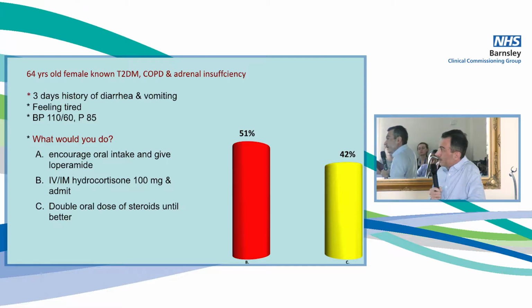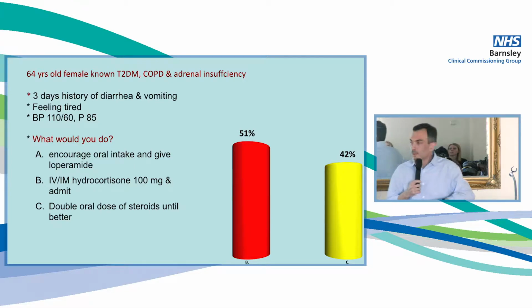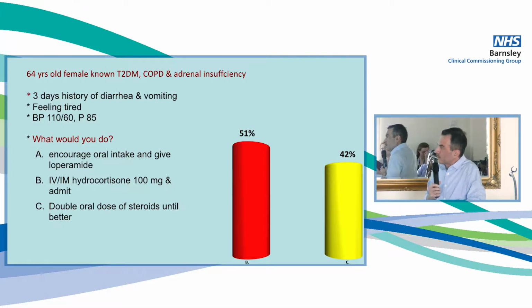And the reason why it's B here is that this lady is vomiting, her blood pressure is on the low side, she's feeling tired. If you double the oral dose and she's vomiting, then really she's not going to keep it down, so that is not necessarily going to help. And the fact that she's tired and her blood pressure is low does indicate she might be heading towards an adrenal crisis. So really in general, if somebody's got diarrhea and vomiting and feeling unwell, they need to have parenteral hydrocortisone and sent to the hospital.